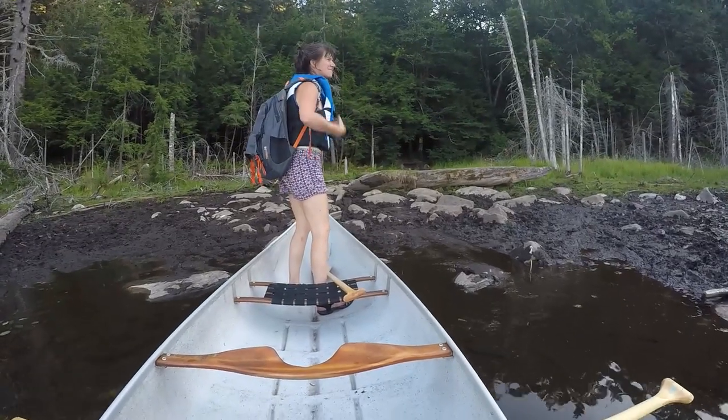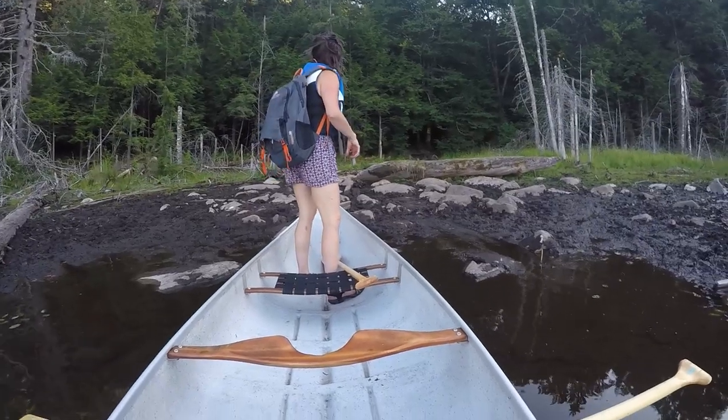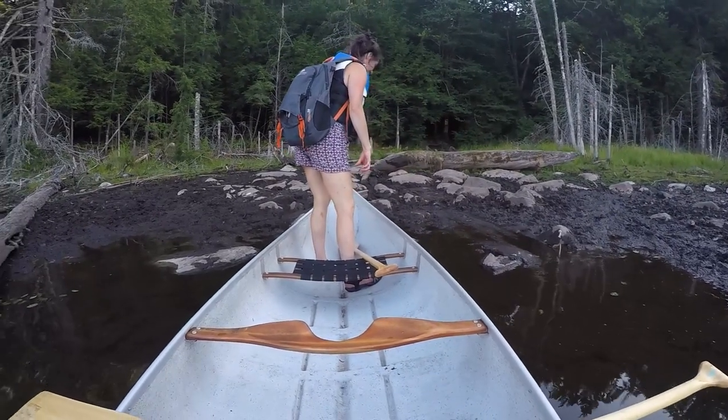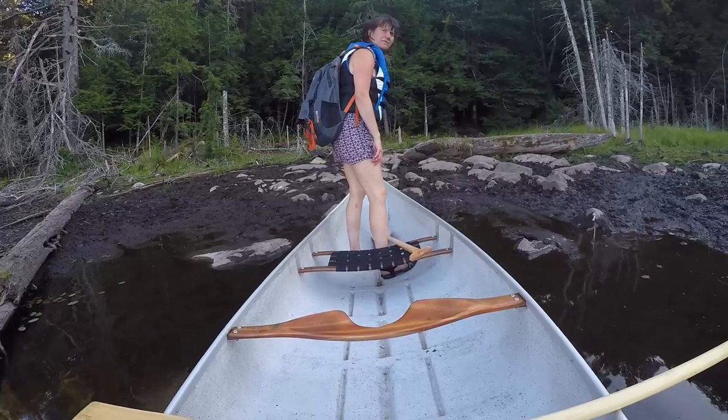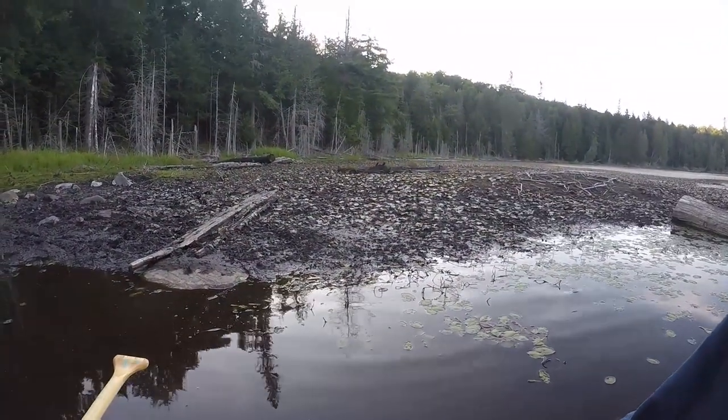Well, we made it after all. We're just going to walk the portage and check it out. We're not bringing the canoe any further. We're just going to leave it here. It's so mucky. Where's this beaver? It's got to do a better job. Look at this. Used to be lake bottom.